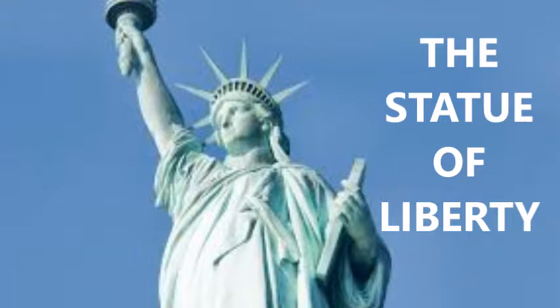The Statue of Liberty was built in the USA. It took 9 years to build, and its architect was Frederick Bartholdi. It has 354 steps to the crown, and it has 25 windows.